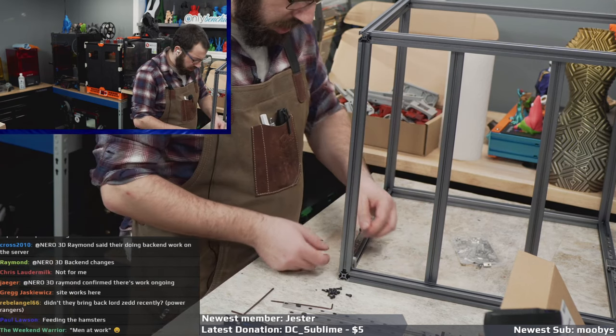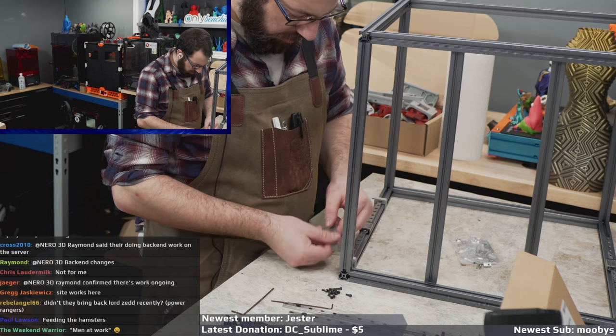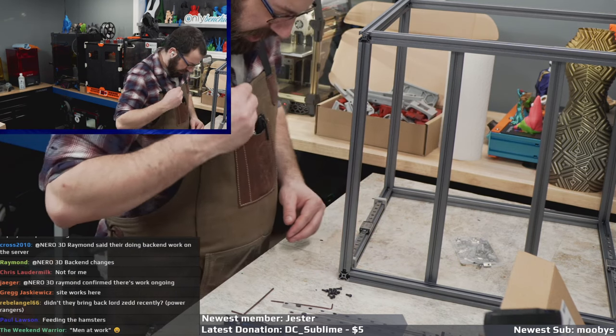Back end changes. Okay, there you guys go. You're playing around in the back end. Apparently you guys caught it within like a minute of it going down.